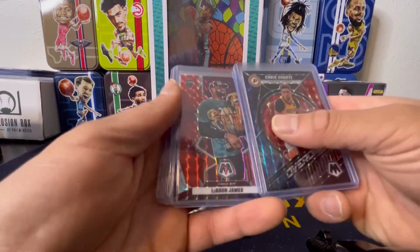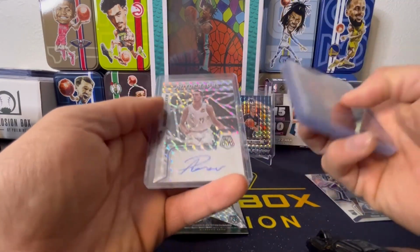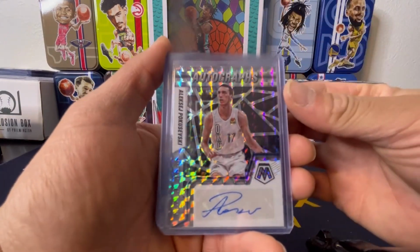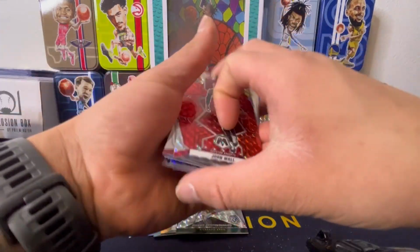PSA submission for sure. Trey Murphy, up and coming. Number out of 99. Not bad. In terms of an auto, I mean, what did you expect from Mosaic? But it could have been a worse auto. It could have been a guy that I never met before or like a Steven Adams auto. But yeah. 50-50 on a box. I do like some of the pulls.